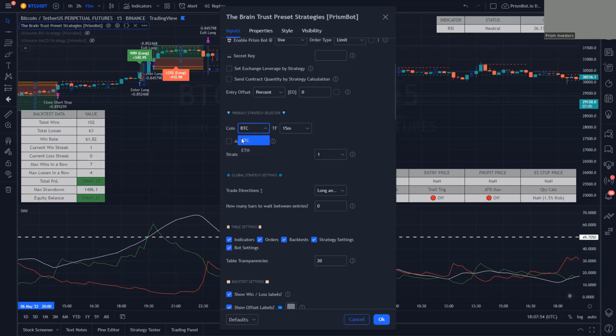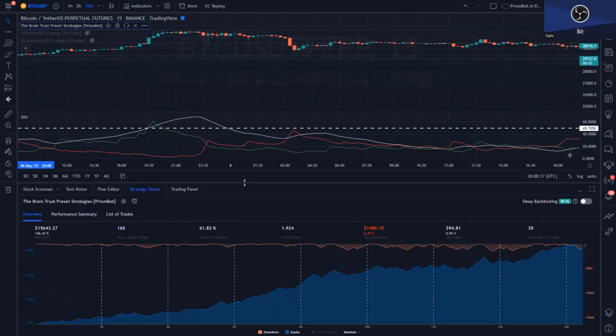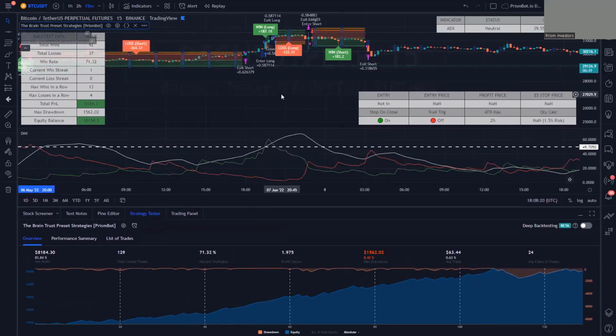For this, you can select in the drop down if you're trading BTC, what time frame you're on. You can also use automatic mode, and it'll detect both of these options for you. But if you want to select it manually, you can go in here and select that. You can then select which strategy you want. And if you hover over the little eye there, it'll show you what strategies are currently available. So for example, if you want strategy number 2, you can load that up, go to your strategy tester, and we can see the results.